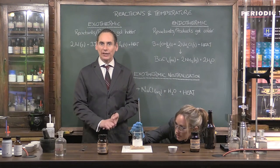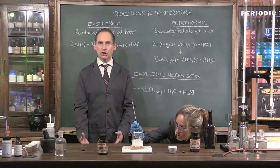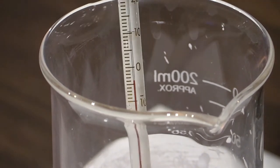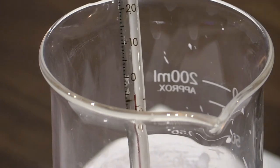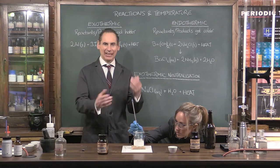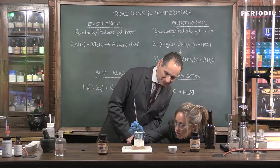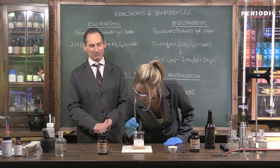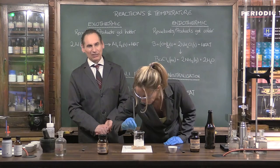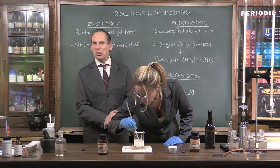Now, this thermometer only goes down to minus 10. This experiment can plunge down to about minus 20 or thereabouts. Dropping down to minus 5. So we are not going to be touching any of the beaker here or anything like that. How are we doing? Still at minus 5. Still at minus 5. Right. Yeah. Okay. Not as cold as I've had it go before, so who knows?